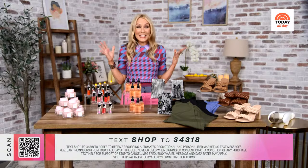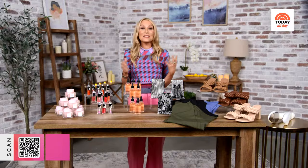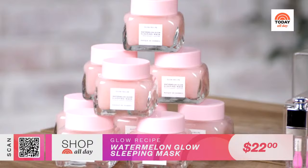So let's get to it. Watermelon has been a mega trend when it comes to beauty products, and we have seen all things watermelon taking social media by storm. Now, watermelon sleeping masks are at the top of the social media heap, and few sleeping masks have received as much hype as the Glow Recipe Watermelon Glow Sleeping Mask. It's a TikTok star in its own right with over 2.2 million views, and fans say it's worth the hype.